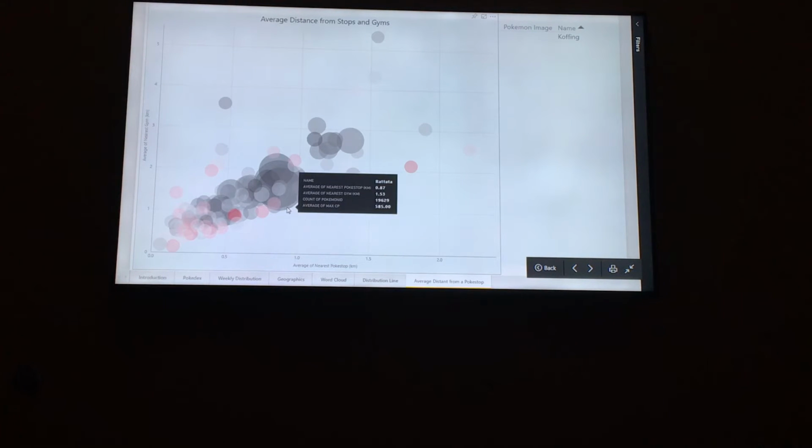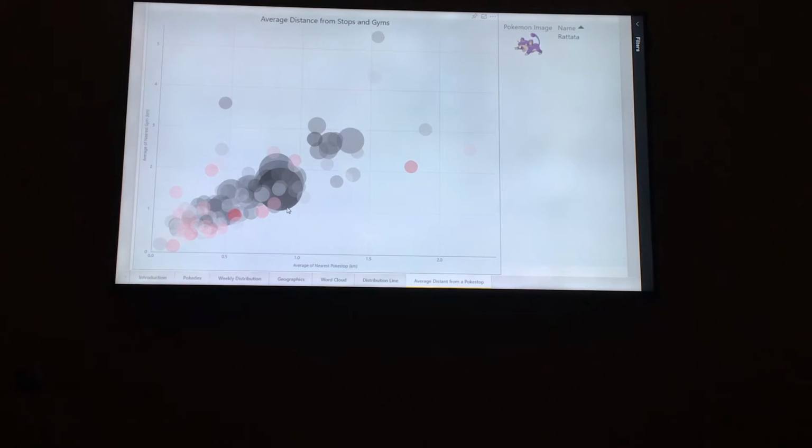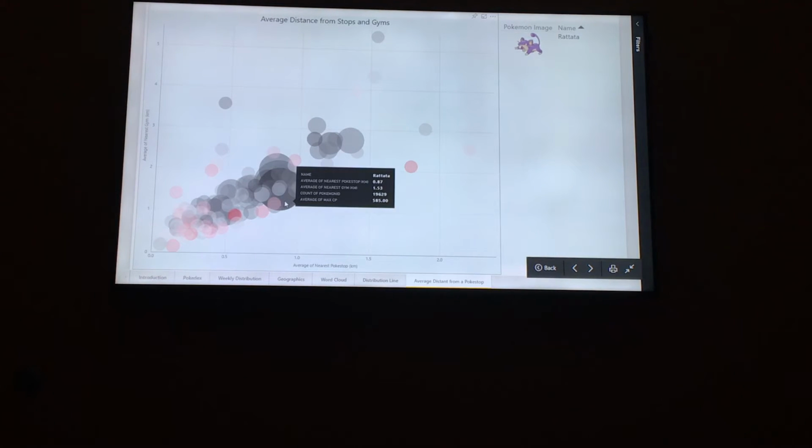On the contrary, if you look at the more popular and more common Pokemon like Rattata, you can see that Rattata was found 19,600 times in this game, and on average their max combat power is only about 580. It's not very high, and simply because it's a first evolution. And also, to find these more common Pokemon, on average, you can see they were found within 1 kilometer of a Pokestop and also 1.5 kilometers of a gym.